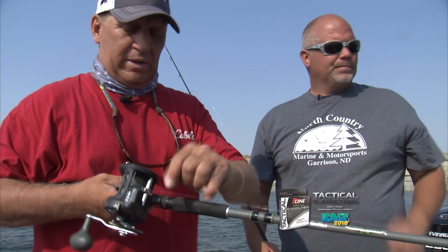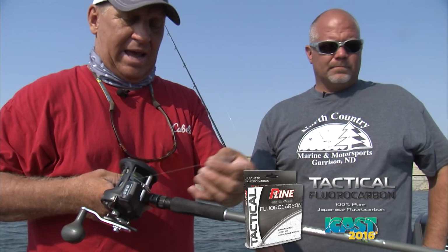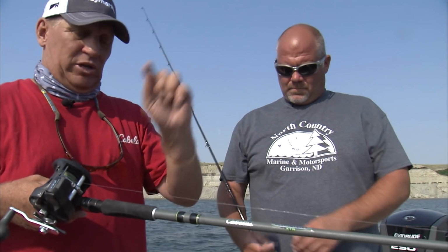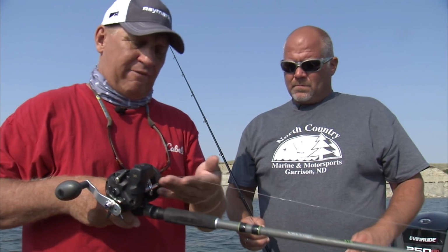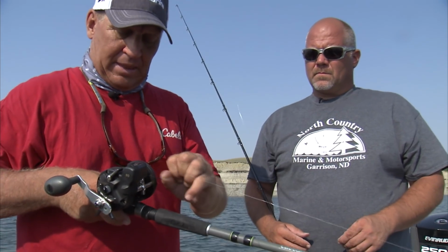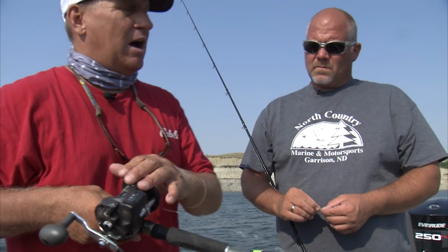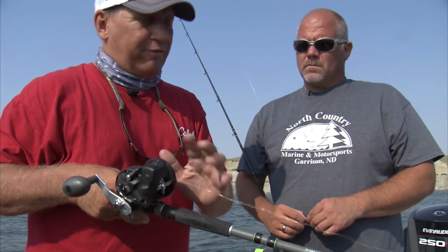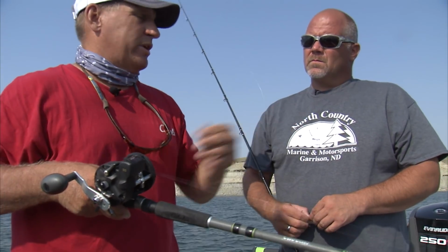I like to use a fluorocarbon, this is Tactical P-Line Tactical 10-pound fluorocarbon, out ahead of the bait, between the lead core and the bait. That fluorocarbon does two things. Number one, it gives a little stretch when that fish hits so you don't pull the hook out of his mouth. And the other thing is it's invisible, where the lead core is bright colored so we can monitor how much we're letting out. But that fluorocarbon and that invisibility is important, especially in clear waters.